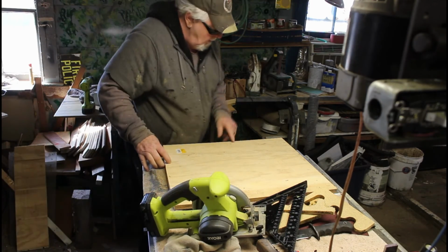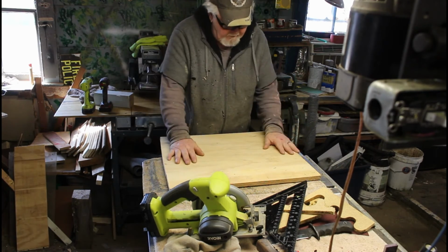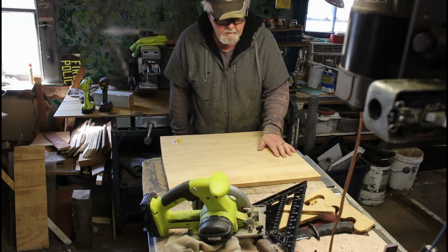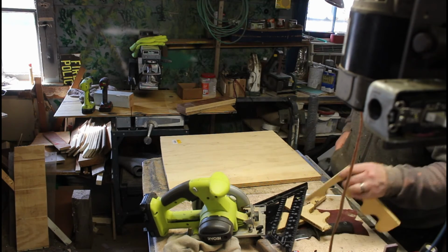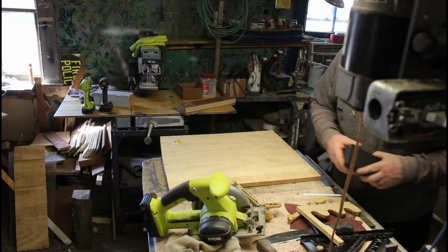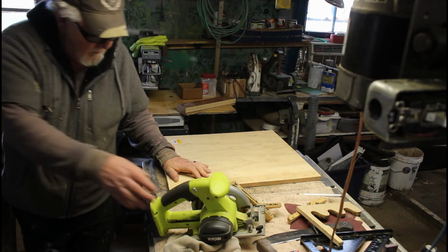Okay, now, we're not going to use that end for a straight end, but I didn't do it on a saw. I did it by hand, and I know it's not going to be straight. So this has to be, however, we have to figure out what it has to be.